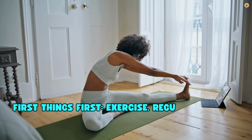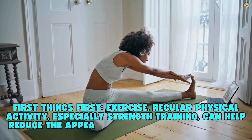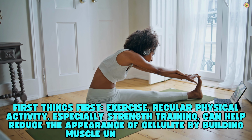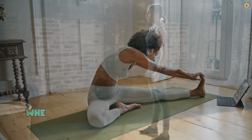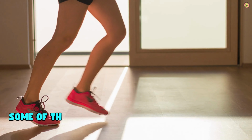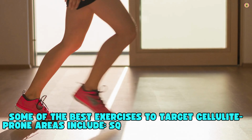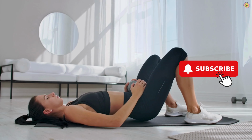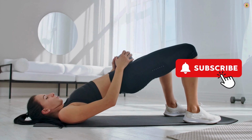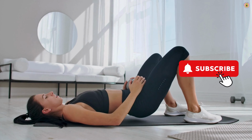First things first, exercise. Regular physical activity, especially strength training, can help reduce the appearance of cellulite by building muscle under your skin. When your muscles are toned, they help stretch out the skin and smooth the appearance of those dimples. Some of the best exercises to target cellulite-prone areas include squats, lunges, leg lifts, hip thrusts. These exercises focus on strengthening your glutes, thighs, and legs, areas where cellulite tends to show up the most.